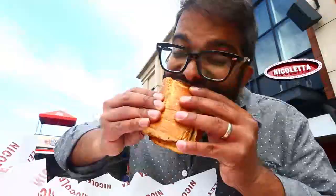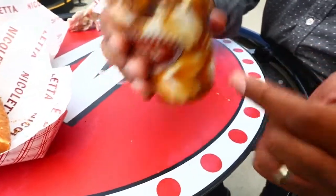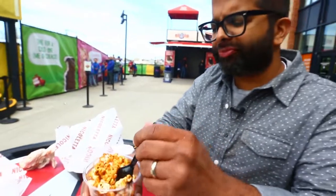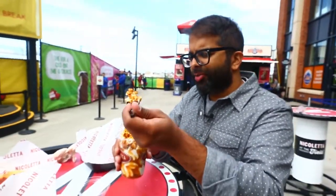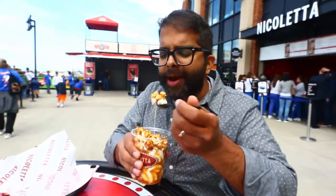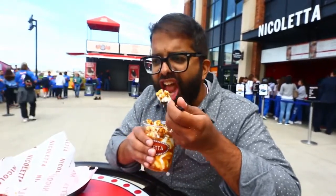Chicken's not too dry. Look at that stracciatella ooze, fresh basil. I've had worse chicken parm. Citi Field sundae, caramel popcorn on top, caramel throughout, vanilla gelato. Oh boy. Very good gelato, a little on the sweet side. I like the popcorn, nice touch.